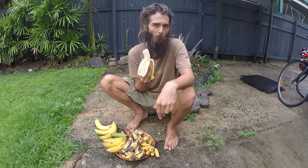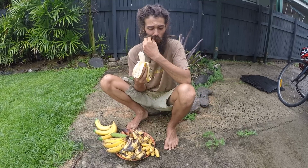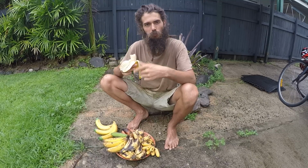It's actually delicious, as opposed to the Cavendish bananas I get in Norway. Definitely not delicious. So that's the Cavendish. I'm just gonna taste each of them and then I'll eat the rest later.